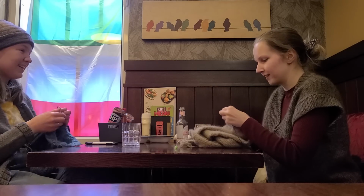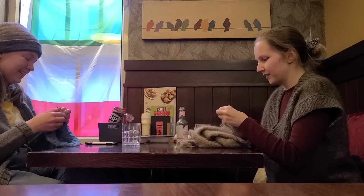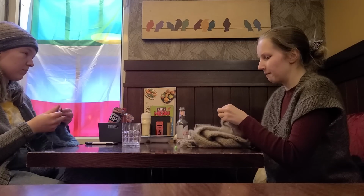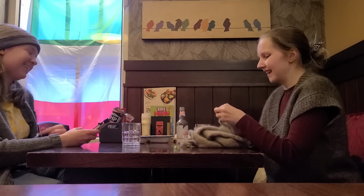So here what I was doing was working on the ribbing of my April cardigan sleeve, and I didn't get much done because I'm actually horrible at multitasking and knitting while I am chatting or trying to stay composed in a public space. It was a bit awkward towards the end.